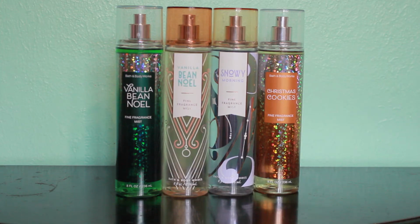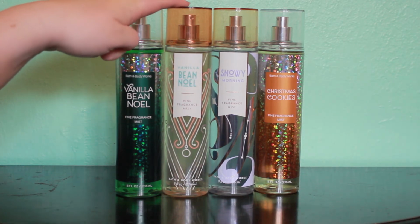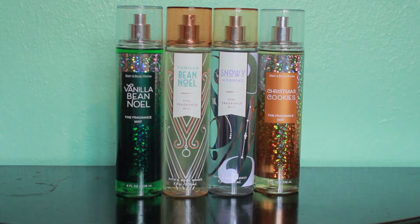Okay, next I have a few fine fragrance mists, and I don't really have too many of them. I typically prefer perfumes, and I really wish Bath & Body Works would come out with their own long-lasting perfumes rather than body mist, but I do have a few of them. The first one here is Vanilla Bean Noel, and I love it so much I have a second one that I didn't realize, which is also Vanilla Bean Noel. Then I have Snowy Morning and Christmas Cookies. So not many, but they are all of the Christmas scents that I love so much. And I'm sure these were very inexpensive. I usually get these on sale at the end of the year, usually for like $3 or $4 a piece.